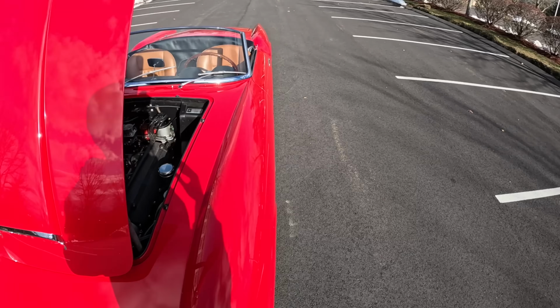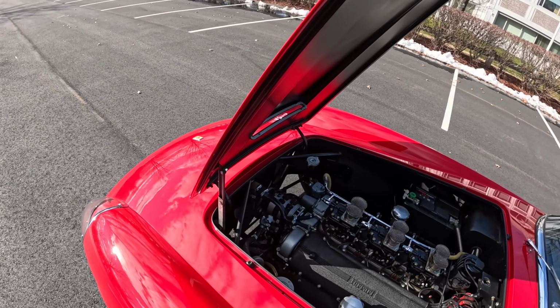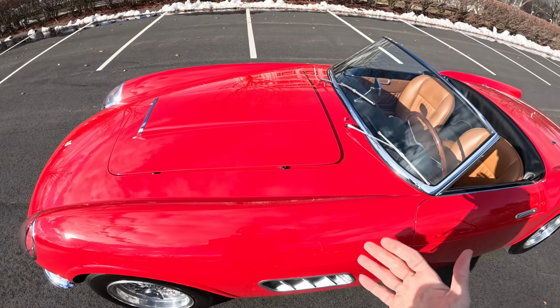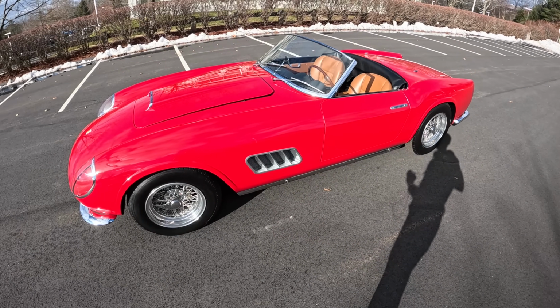So if you have memories of this car, or it's just something that has meant a lot to you because of the movie, well, we can talk about that along the drive. And make sure you comment down below what this car means to you, because for me, this is a big one.